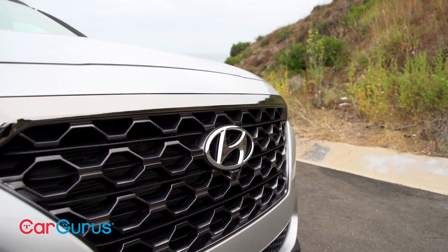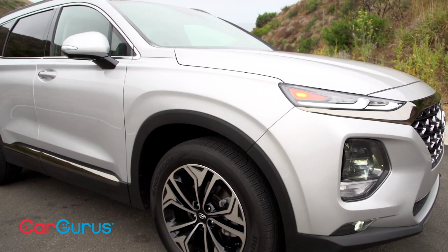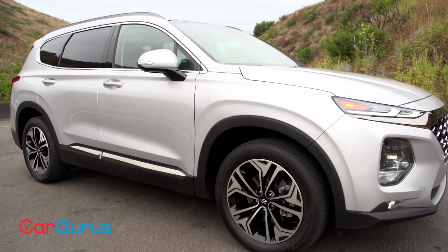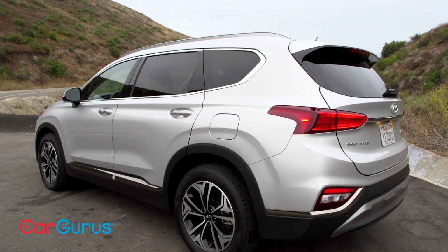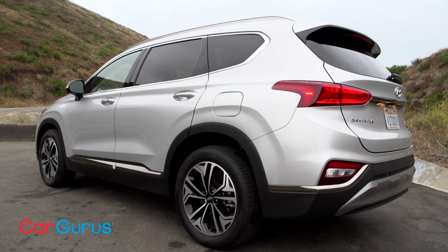The Santa Fe's ability to protect your family in a collision. With its available full LED headlights, it earns a top safety pick rating from the Insurance Institute for Highway Safety. It also gets a 5-star overall rating from the National Highway Traffic Safety Administration.